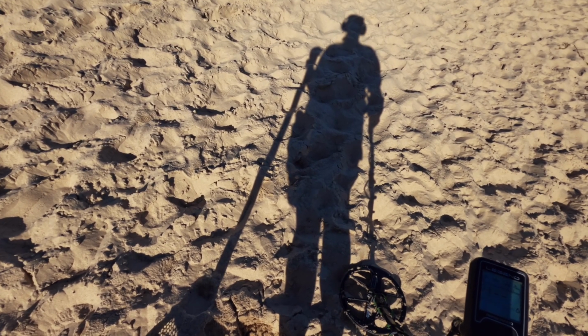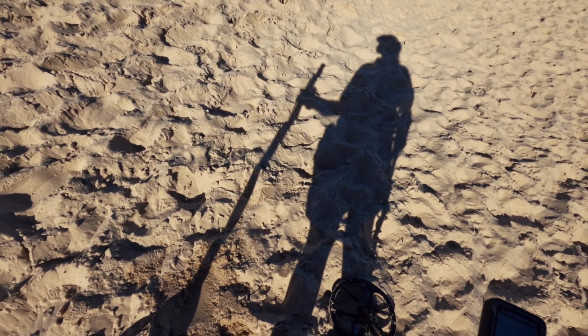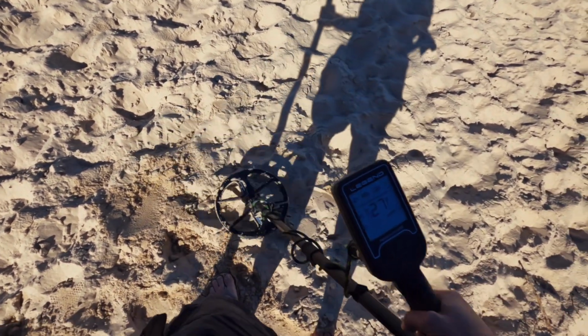I'm on my second and final location, so this is a lot more fluffy dry sand at this particular spot. I figured I'd pick this one because I'm guaranteed to get a couple of targets. Whether they're good or not, well, that remains to be seen, but we'll certainly flesh out the video, won't we, folks? All right, we're on to our first one.